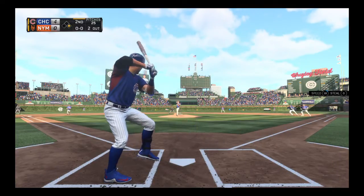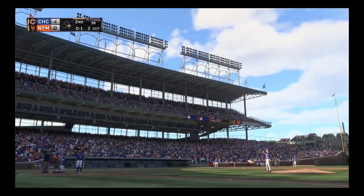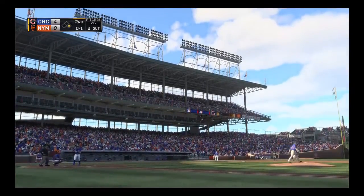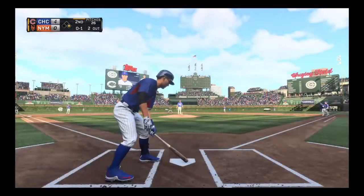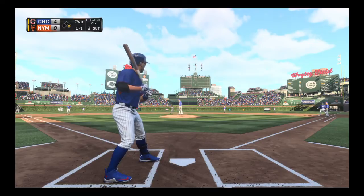First pitch on its way. He swings and misses there. It's 0-1. When you make that bad a swing, you've got to figure you're going to see that pretty darn soon.